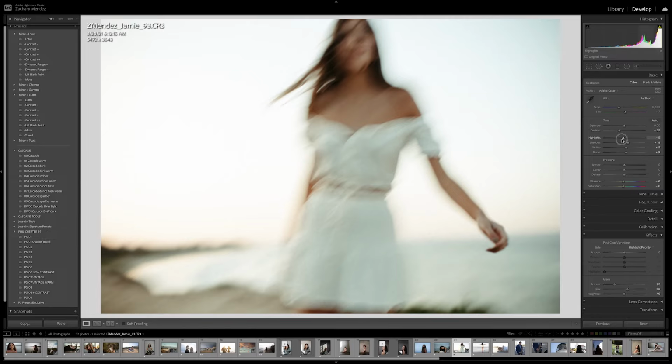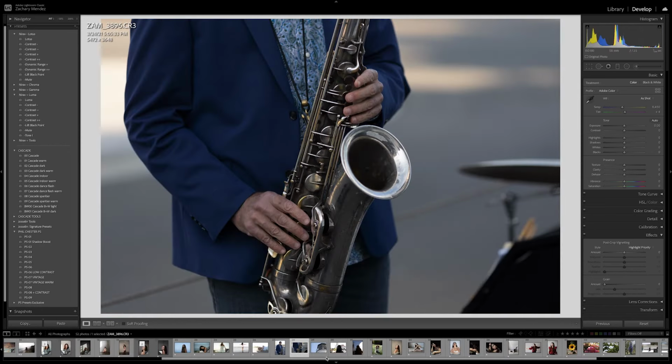Again, you might play in the basic panel and just adjust that. Maybe bring down the exposure a touch. But I think that looks pretty awesome. Super happy with this ghostly vibe of this image. Really cool.